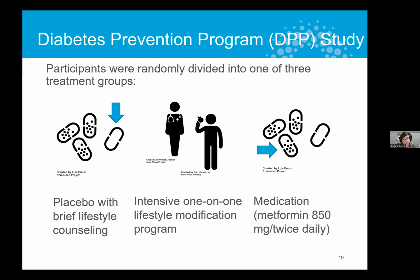Another group got that brief lifestyle counseling, but they got a medication called metformin, which is used today for people that have type 2 diabetes. They were trying it out in the study to see if it had an effect to prevent or delay type 2 diabetes for people who had prediabetes. And then the final group got intensive one-on-one lifestyle support. So they worked with a doctor or nurse or pharmacist, and that person helped them every step of the way for a whole year, figuring out how to eat healthier foods, how to sleep a little better, how to manage their stress, how to get more activity, how to connect with support in their community.